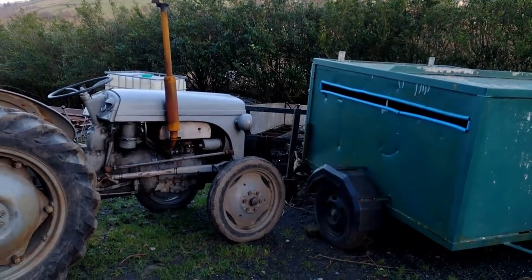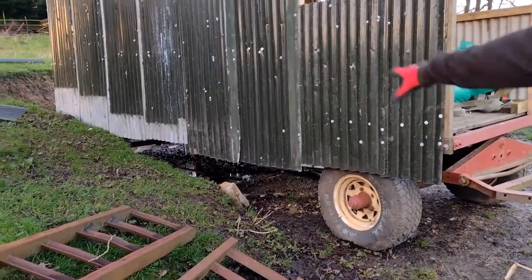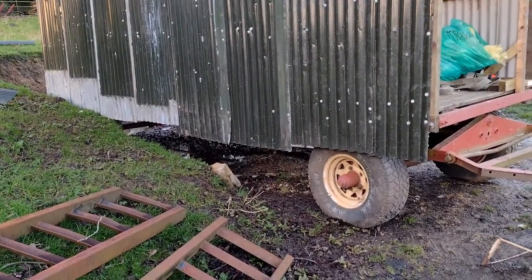We've run out of patch. So what we're gonna have to do is pull these trailers out of the way and then pull it out further so that we can cut all the way along the back there. And that'll really smarten things up.